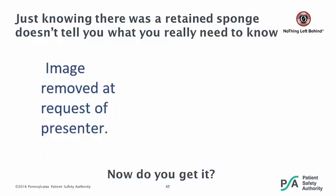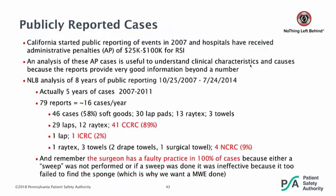So those are 3 retained sponge x-rays, but they're very different. And think about that. If you're following the Joint Commission definition, you're going to have more incorrect count, because they would say that if it was in the patient and discovered and removed, that that's retained. But that's another reason why the Joint Commission definitions are unsatisfactory in my mind.